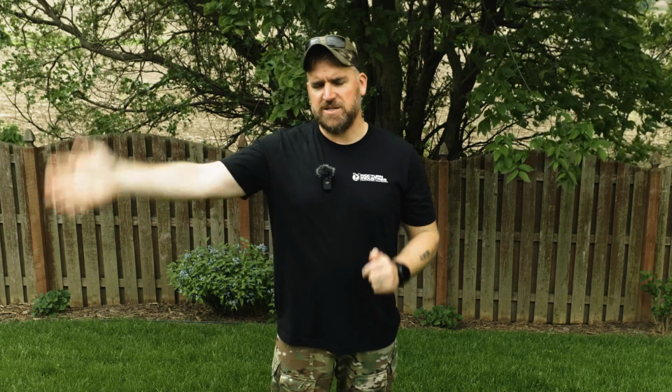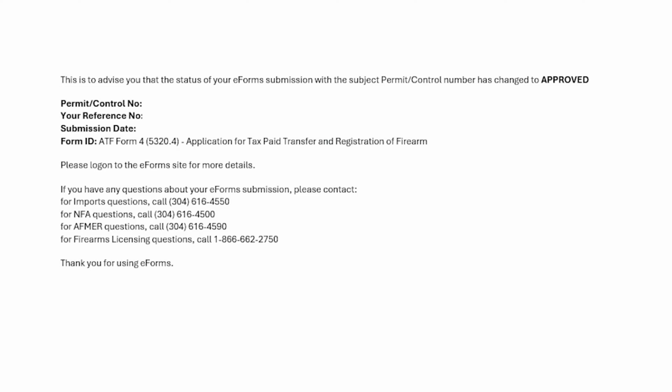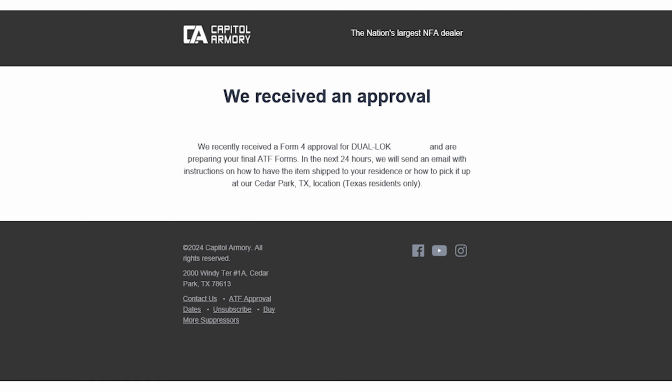Now though, let me show you everything you get, or the forms you should look out for when you finally get approved and you get everything from Capital Armory so you can move on to the next step. After you certify, upon approval, you'll get your first email from the ATF eForms website that your request status has changed, and mine was updated to approved. Moments later, I got an email from Capital Armory stating my Form 4 was approved and they're working on my final ATF eForms, and I'll receive a follow-up email on how they'll deliver the suppressor directly to me.